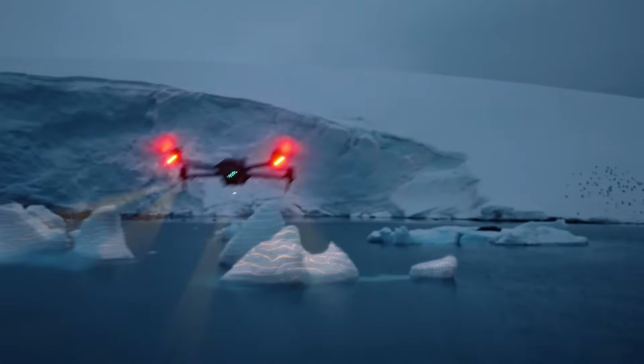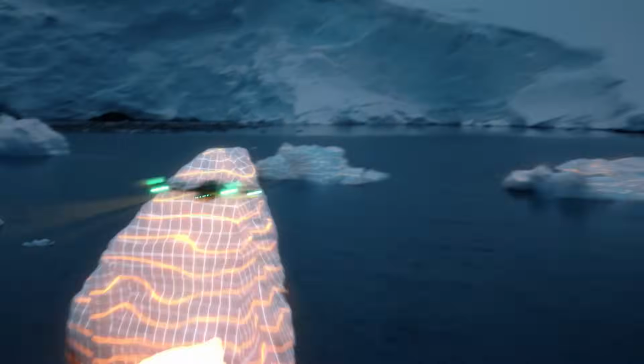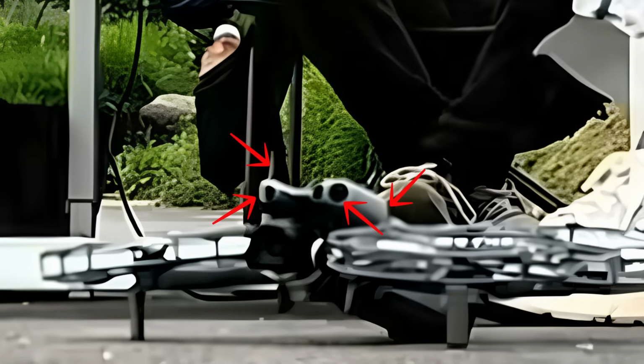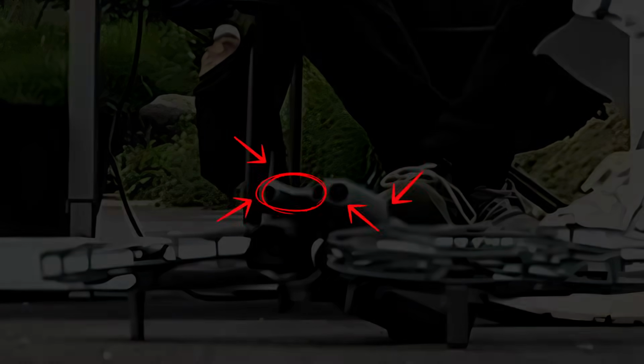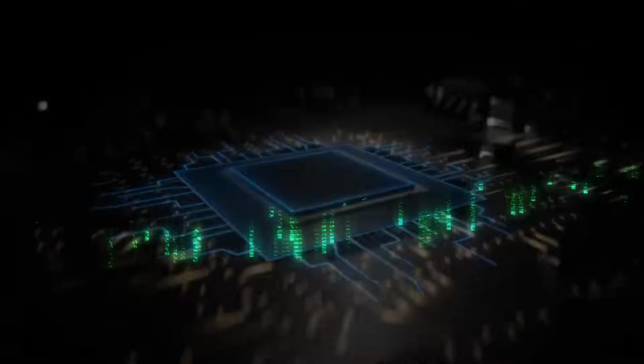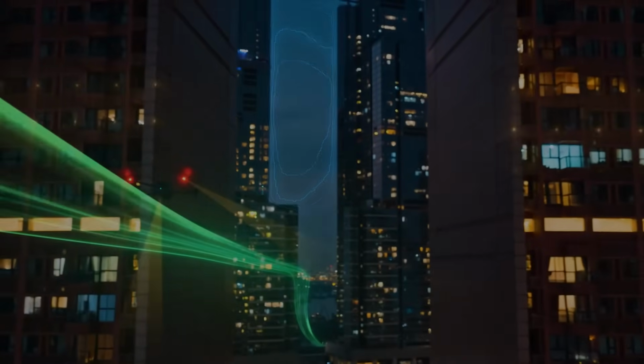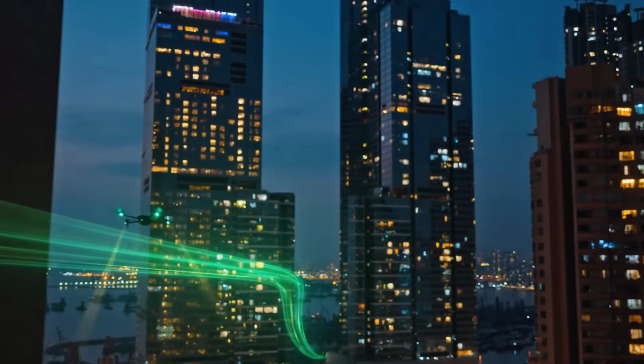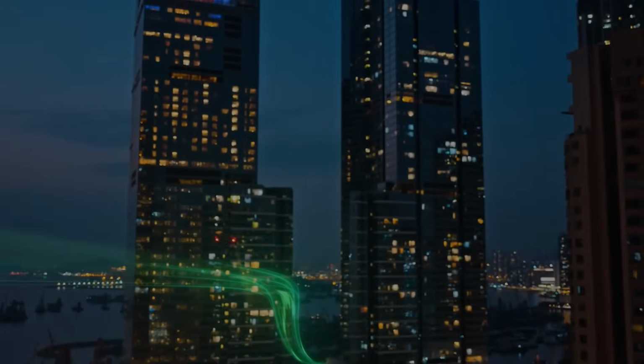Most likely, the Mini 5 will come equipped with a powerful obstacle avoidance system, featuring 4 high-resolution wide-angle optical sensors, fisheye style, combined with a long-range LiDAR sensor. All that data will be processed by DJI's newest AI navigation tech, which should give the Mini 5 Pro the most advanced autonomous flight system ever, capable of operating in any lighting condition, and even without GPS.